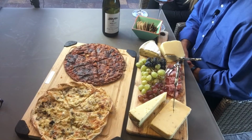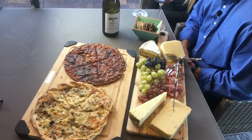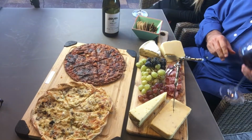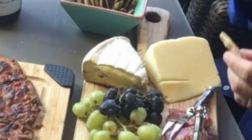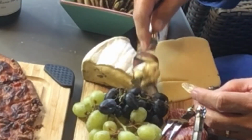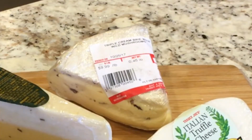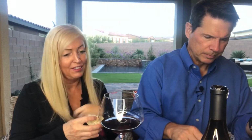What we've done here is put together some apps that we figured would go well with these red wines that we're going to be doing. For this Pinot, I'm going to go for the Brie with mushrooms. It is a triple cream Brie with wild mushrooms, and the wild mushrooms in there are porcini and chanterelles. We thought this would go incredibly well with this Pinot. Or, well, I did anyways. You will see what you think in a minute. I might have tried to steal your line there. Okay, so this is the Brie.